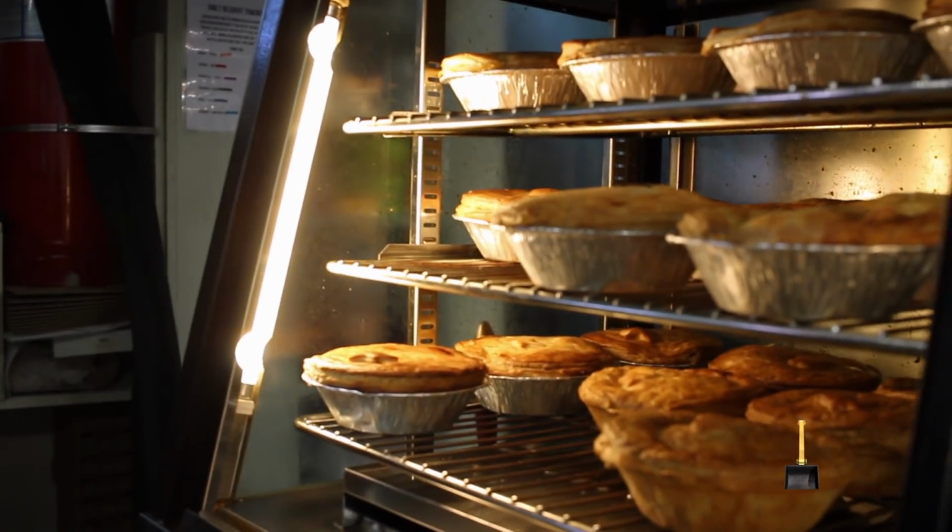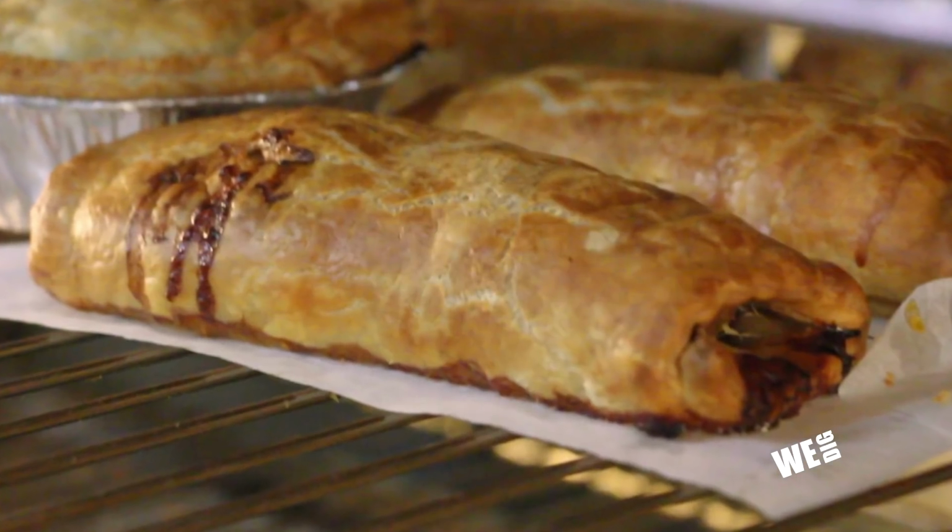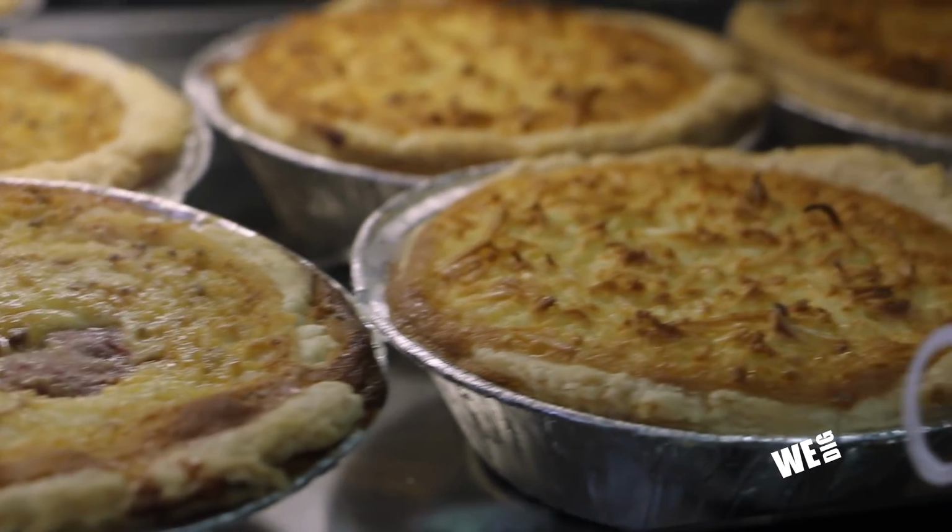The pies at Pie Commission are influenced by Australian and English nations, but they do put their own Canadian spin into it. Did you know that we actually have our own savory pies right here in Canada? Quebec has their own potato and salmon-based pies. How's that for food for thought?